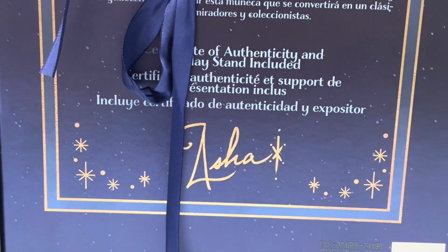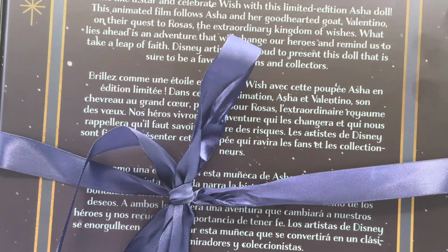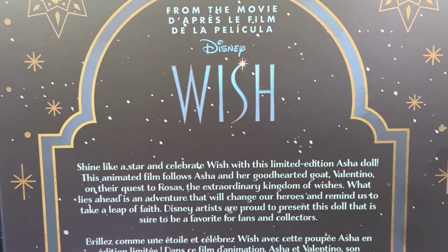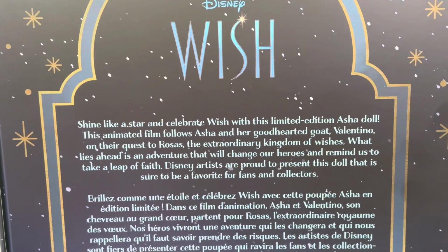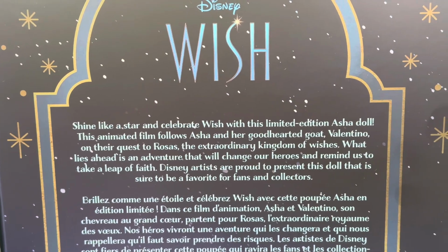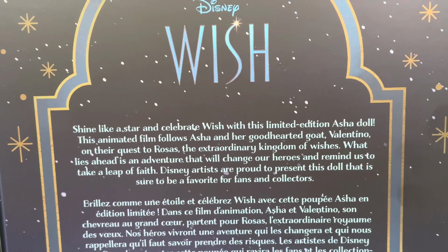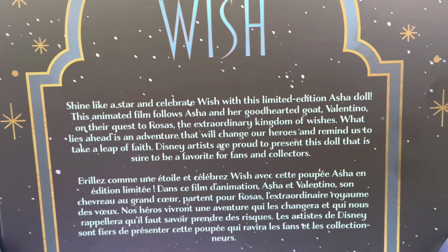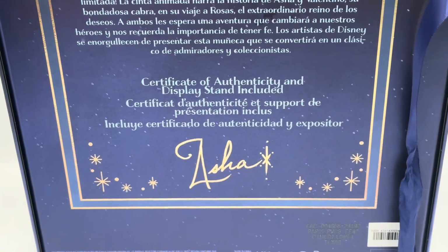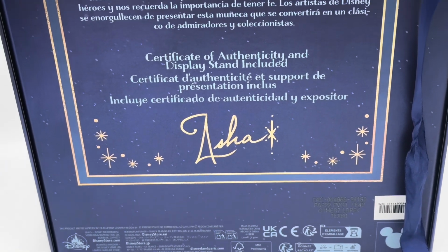On the back, it is tied with this dark blue ribbon, and of course, from the Disney movie Wish, shine like a star and celebrate Wish with this limited edition Asha doll. This animated film follows Asha and her good-hearted goat Valentino on their quest to Rosas, the extraordinary kingdom of wishes. What lies ahead is an adventure that will change our heroes and remind us to take a leap of faith. Disney artists are proud to present this doll that is sure to be a favorite for fans and collectors. And then it says it in a few different languages, as well as certificate of authenticity and display stand included, as well as Asha's beautiful little signature in gold.